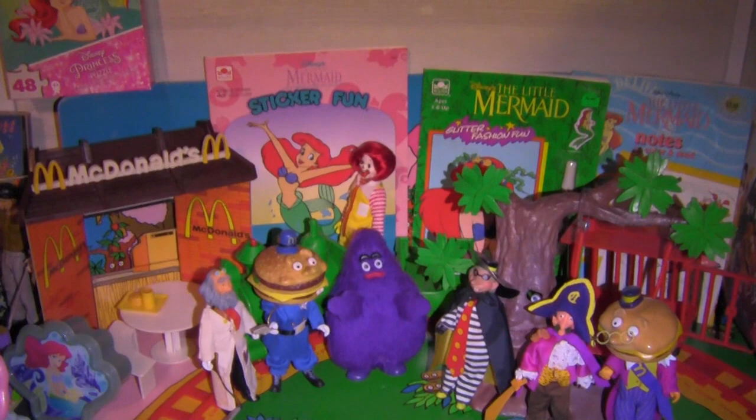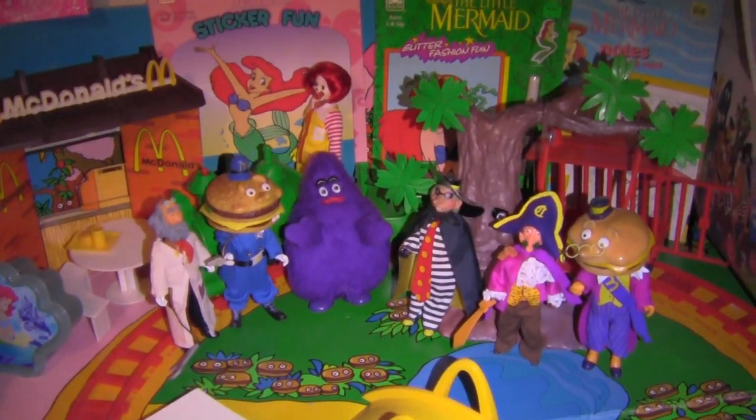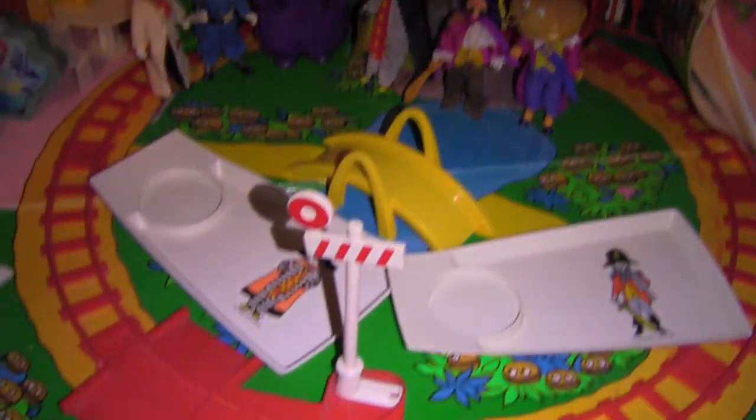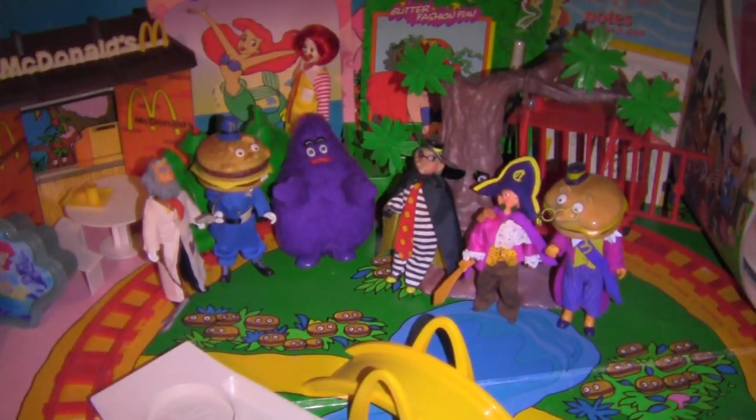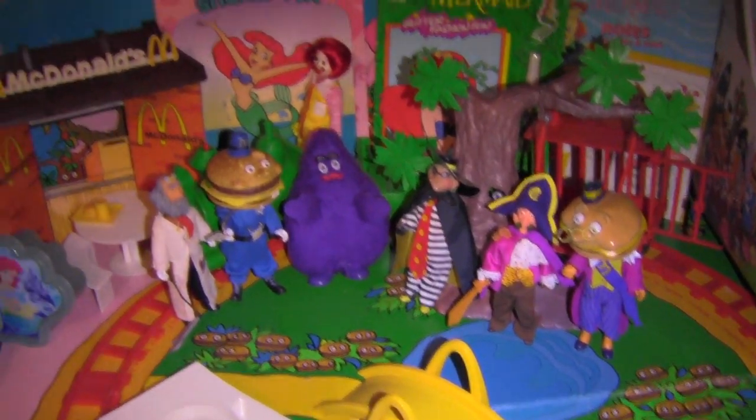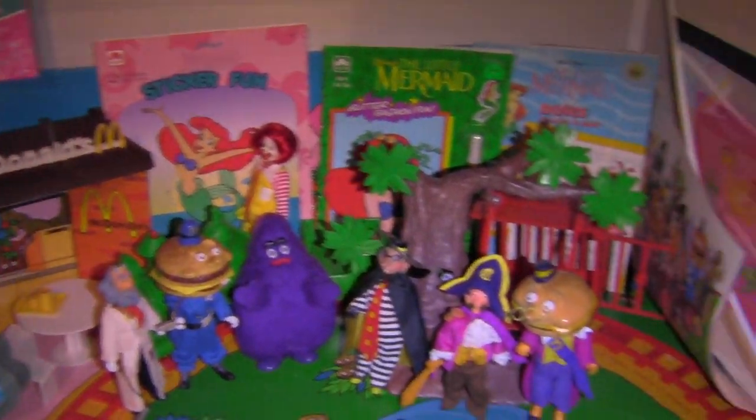And then there's the McDonaldland figures from the 70s. I have all the figures. The playset is complete, except for Ronald. There was a pair of stilts for the playset that Ronald could use that I don't have. That's the only thing out of that playset that was missing, but everything else is there. So it's kind of neat, kind of cool.